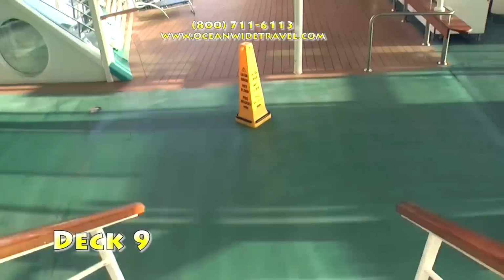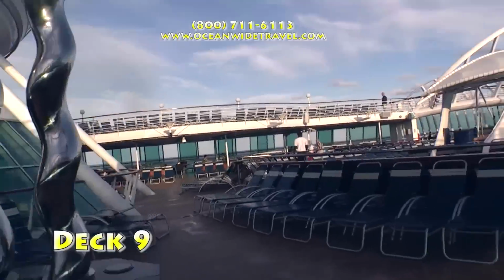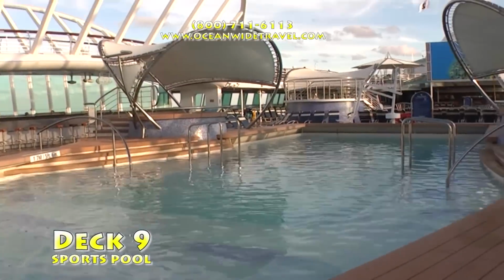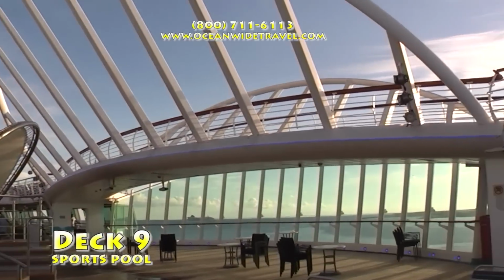Now we're heading down to the pool area on Deck 9, and this is where you can enjoy many water-based activities throughout the cruise. You're going to find 2 saltwater pools, 4 whirlpools, plus a kids splash pool as well. You'll also come across a towel stand with plenty of pool towels for you to use all throughout your sailing.